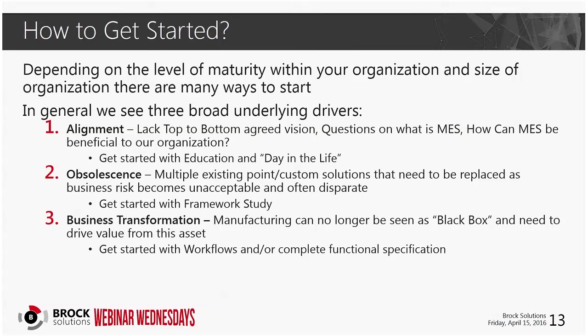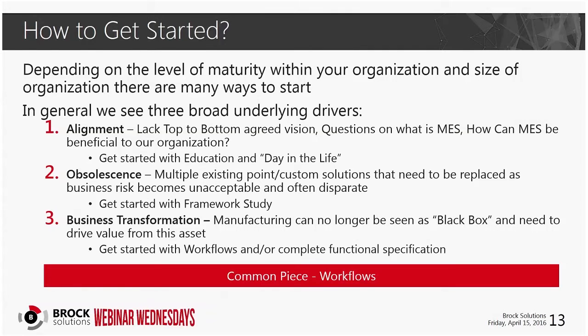But as we look across all these, there's one common tool that is useful for all pieces, and that was workflows. So that was what we used to define what goes where. A very quick graphical representation showing here's the process, here's how MES will be used.